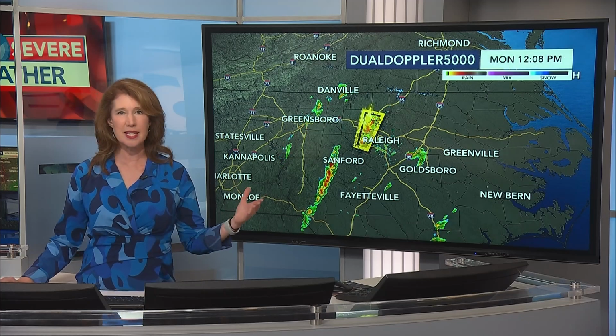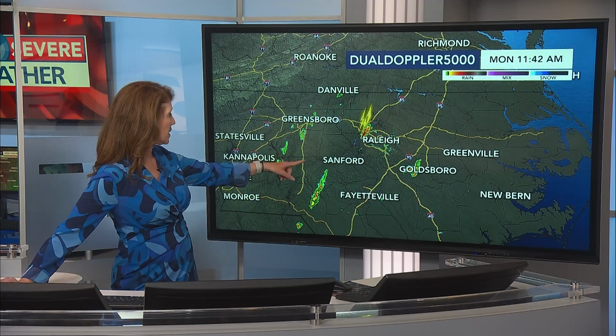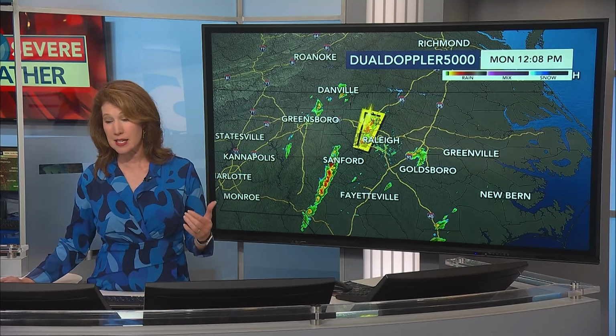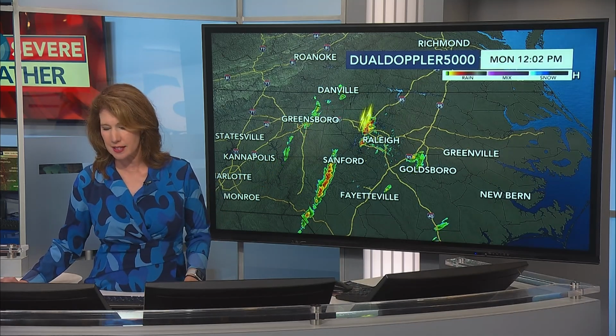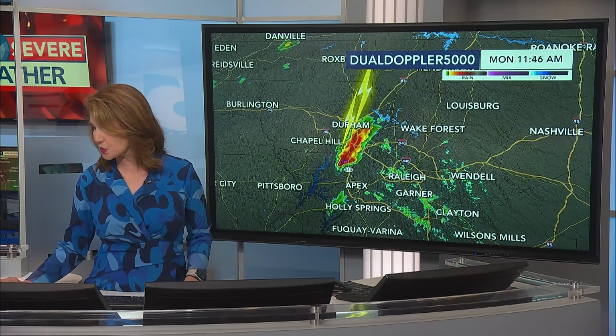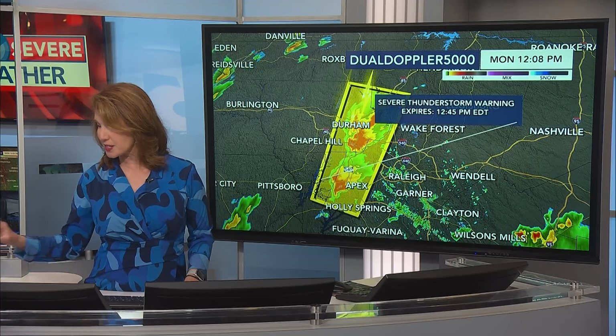happening here. Lots of lightning with this, and you can see it's just one of several cells that are out here, and this is going to be the beginning of what may end up being a fairly busy afternoon with these storms. So we'll take a look again, kind of go a little bit closer in, and you can see how much lightning there is with this system.